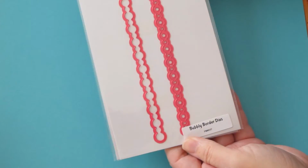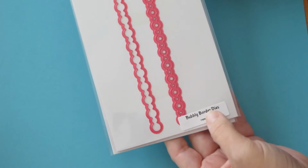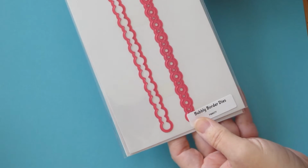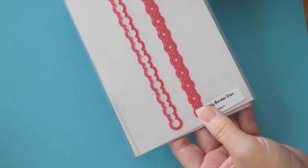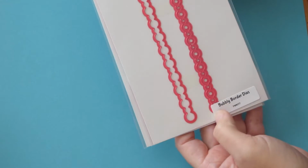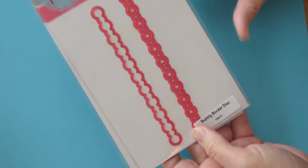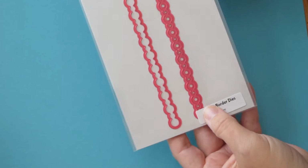We are also releasing this month two standalone die sets, and one of them is the bubbly border dies here. These dies, when you cut them out, measure 5¼ inches long, so they'll fit right within the largest stitched rectangle die that we have that goes over the card base. But you can use these just with anything.